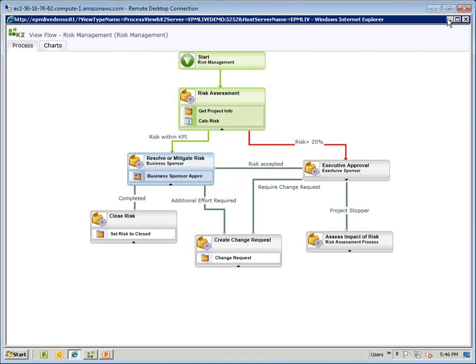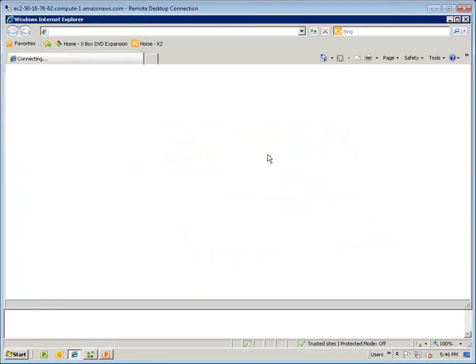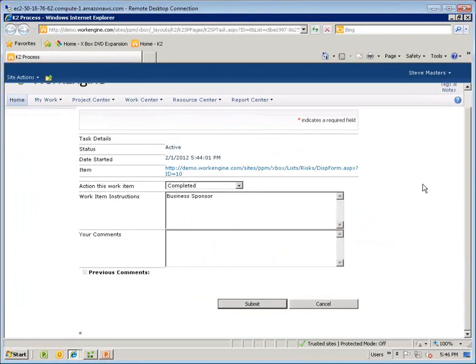All right, so I'm going to, again, as usual, leave that window open and just go ahead and take a look at that risk. By clicking on that, I can open it up. And what you see here is now a different form. The nice thing about K2 is it's forms agnostic. In our previous example, we saw InfoPath forms. In this case, we're seeing a SharePoint list form.